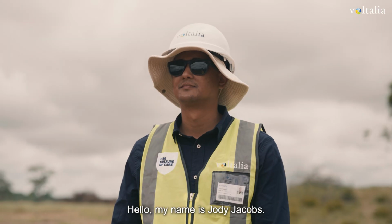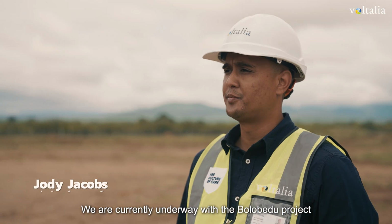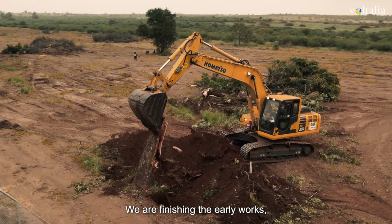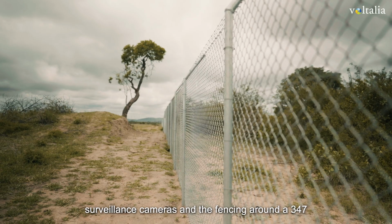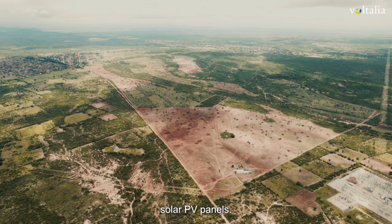Hello, my name is Jody Jacobs. I'm a Deputy Project Manager here at Voltalia. We are currently underway with the Bolobedu project, which is a 148 megawatt PV plant. We are just finishing the early works, which was the bush clearing, surveillance cameras and the fencing around a 347 hectare area where we're going to be installing this plant, solar PV panels.